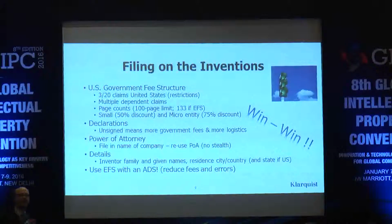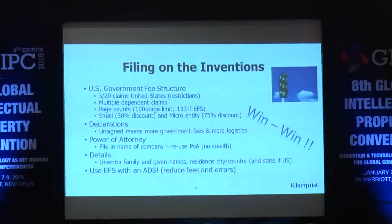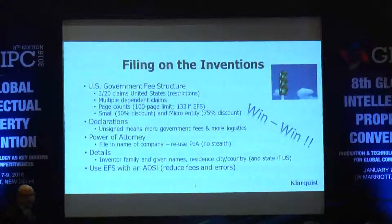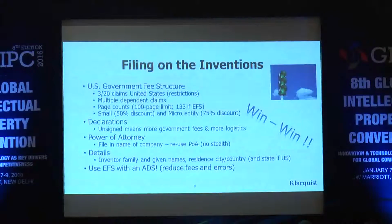In the United States, it's 3 independent, 20 total. If you file a patent application with 6 independent claims in the United States, and you pay all those excess claims fees, the U.S. government will thank you for the contribution, but they won't actually examine the claims, right? Because they're going to restrict it out, and you've spent all that money. So be aware of that, and be aware that most of the times you want to do 3 and 20. Exceptions, right? There are exceptions, but multiple dependent claims don't make a lot of sense in the U.S.